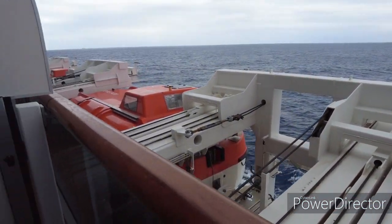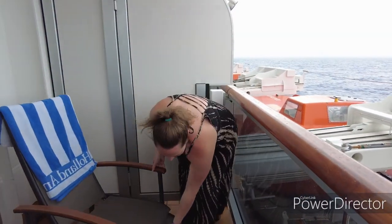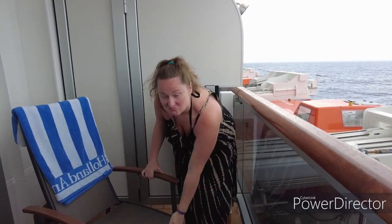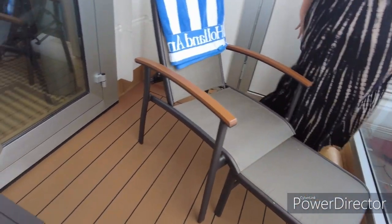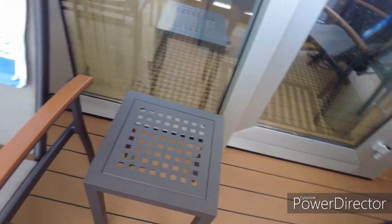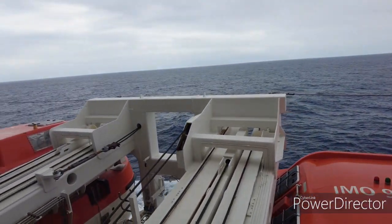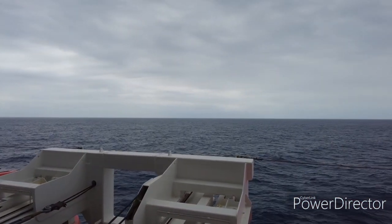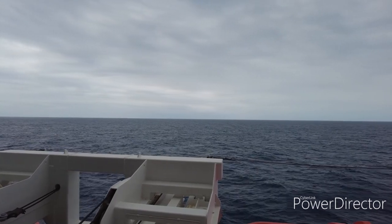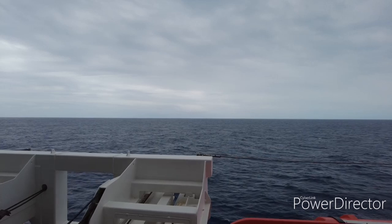And the balcony itself really is very nice. Not extra large, but plenty comfortable for a couple if you'd like to come out, sit, prop up your feet. Small table for a cocktail or glass of water if you're so inclined. But even though it may be a limited view, you just really still feel so free when you're out at sea.